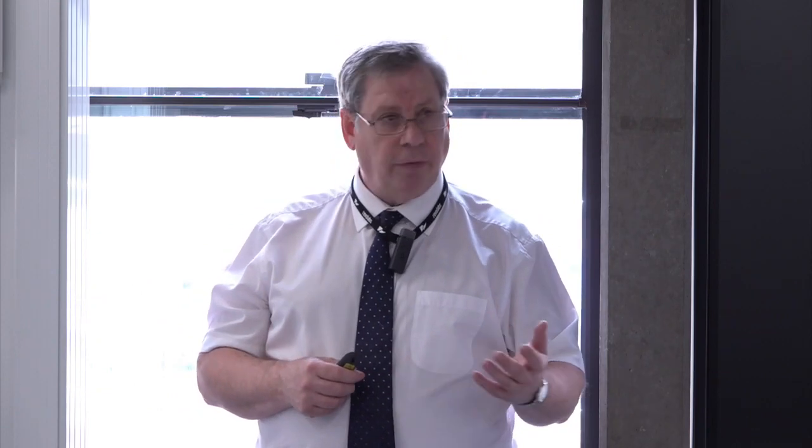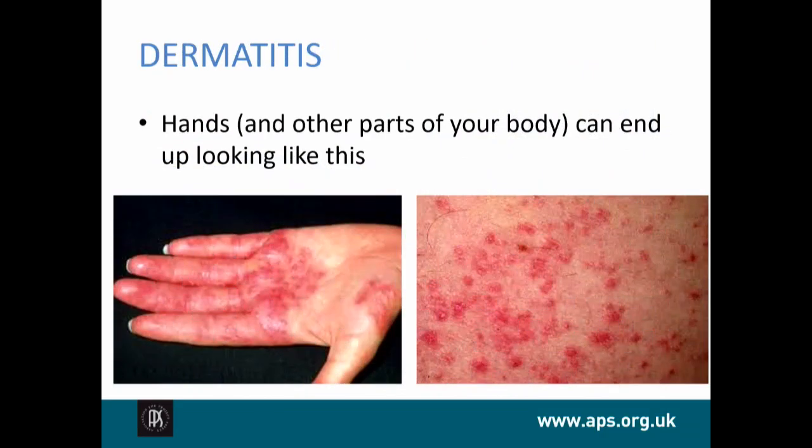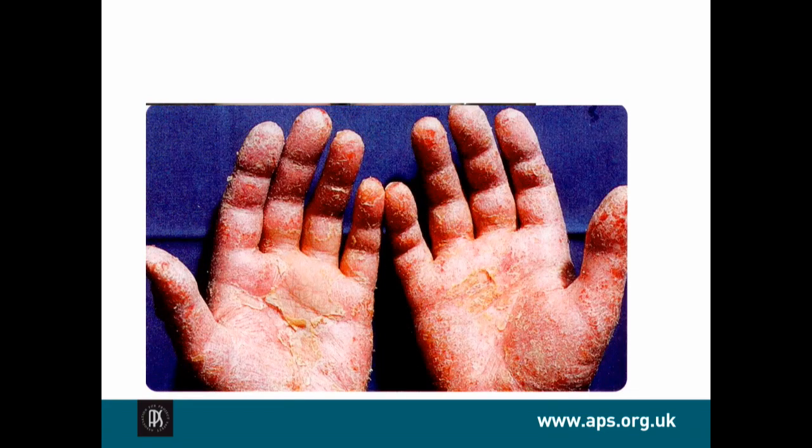Resin-bound and bonded surfaces, a great finish, very, very functional. But the resins are usually epoxies, and the accelerator part of the epoxy has a tendency to cause dermatitis, as does concrete. And unfortunately, if there's no relief from it, if they don't invalid themselves out of the industry, the dermatitis just gets progressively worse, and the only cure for it is to stop working in the industry.